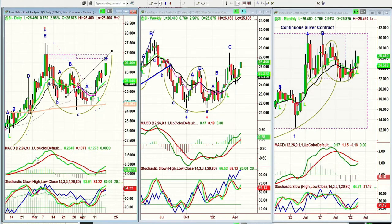MACD is good. Nothing like it was before. But look, the monthly is starting to improve, not just stochastic, but everything else. So yeah, that's silver. We want to do high-grade copper.